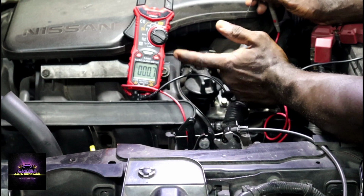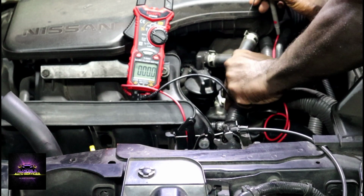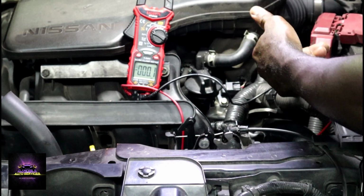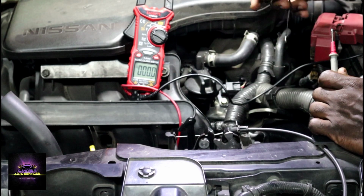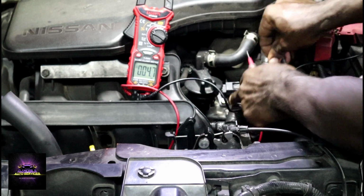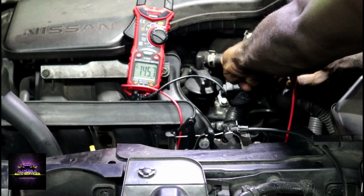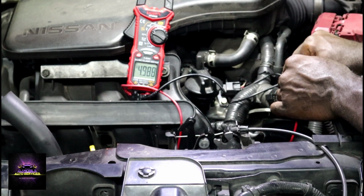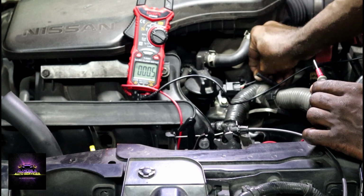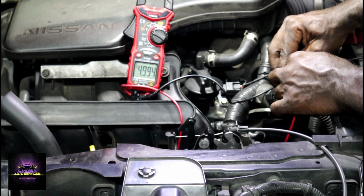So the question is, which one is my 5 volt ref? And which is my signal, right? Which is the 2 end wires. So we're going to plug it back in, and whichever one has the voltage decrease, that has to be my sensor, my sensing wire. So I'm going to go right back into this first wire that I got the 5 volts from, and let's see what I get. I'm getting 4.9, and I'm going to go into the white wire, which is this one here, and I'm getting 4.9 also.